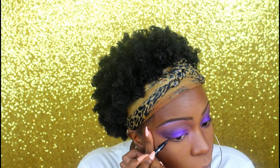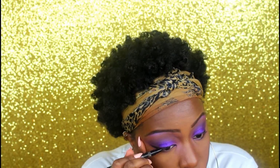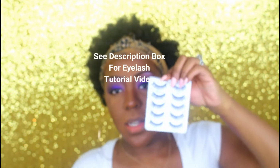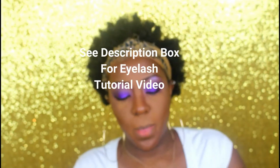So before we do the bottom lid, I'm just gonna use my NYC high definition liquid eyeliner to line and do a wing liner. Now I'm gonna apply mascara. I'm gonna use L'Oreal Telescopic Mascara to apply one coat to my top lashes before I apply my falsies. Now I like to do this because this just gives the lashes something to stick to, and also it helps to blend your natural lashes with the faux lashes. I'm gonna use the Ardell Demi Wispy lashes today.